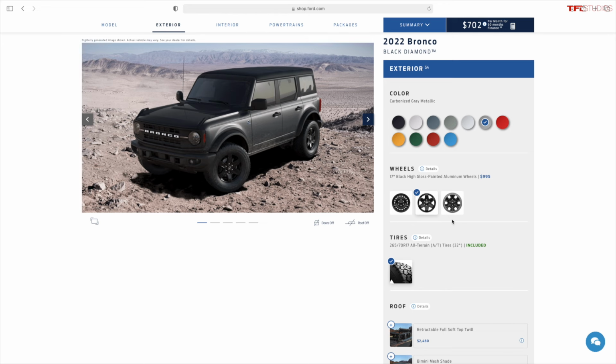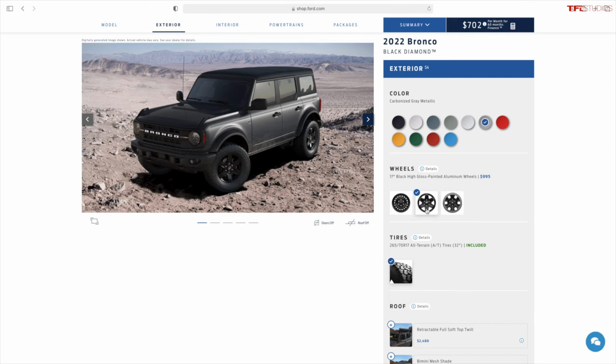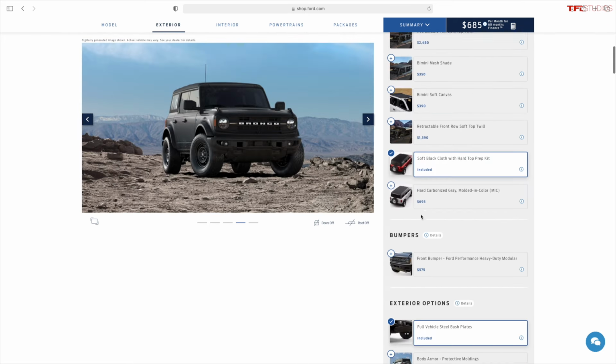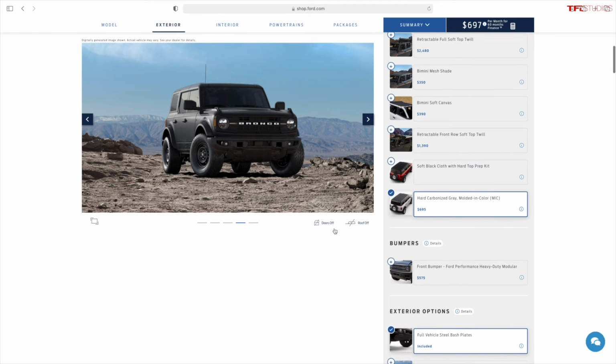Wheels, a bunch of different wheel options. Once again, going to be a preference thing. Some wheels make you select the Sasquatch package. Black Diamond comes from the factory with off-road tires, which is cool. As we mentioned, I would probably spec the hard top, the MIC top, which stands for mold in color.